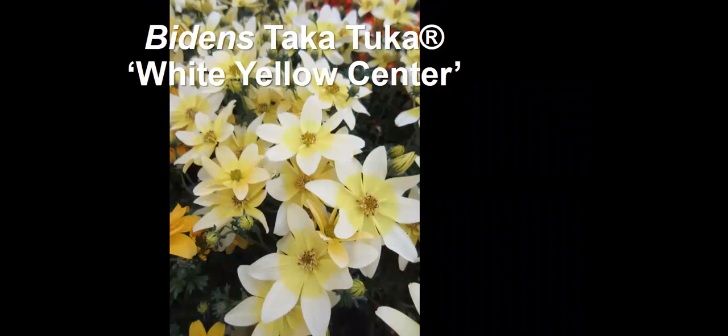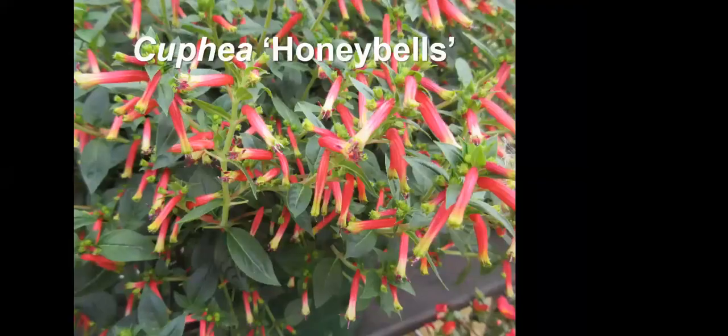And another great one: Cuphea, or cigar flowers. Honeybells is a new variety. These are about 1.5 inches. This is an extreme close-up, and the next image will show you what the plant looks like. But hummingbirds absolutely will flock to this. Great in a container, heavy flower production.